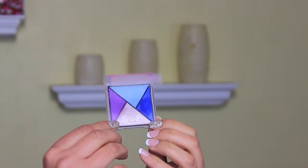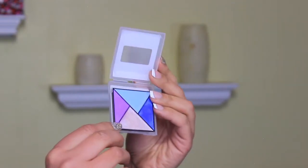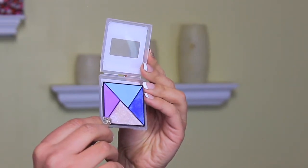But I have to say these two quads were the ones that I wanted to use instead of my Too Faced chocolate bar, and I think that's why I didn't finish Candied Violet, just because I wanted to use this combination. So I have a couple of looks that I did with this, and they are on my other channel, but I can still share the link if you're interested in watching them.